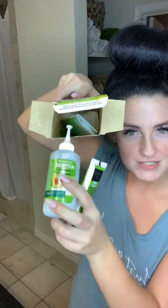So, this kind of box hair color stuff is so easy because literally, here's what it looks like when I open it. It had this stuff in it. You see my little oil in there. I'm gonna get my little oil out.